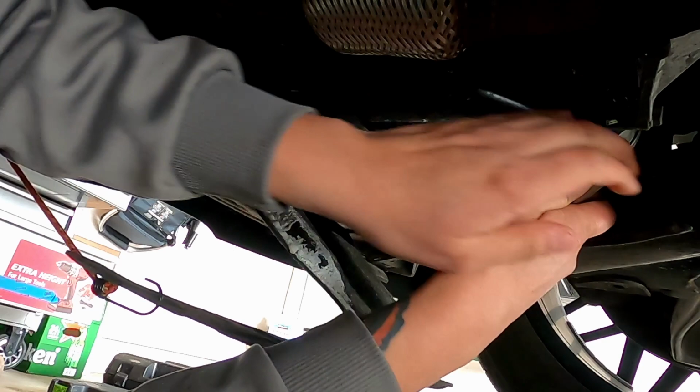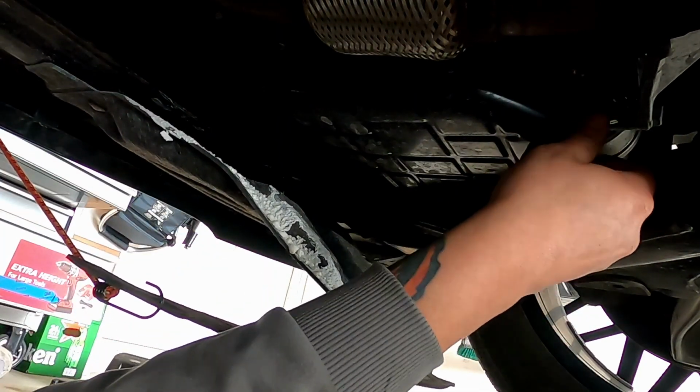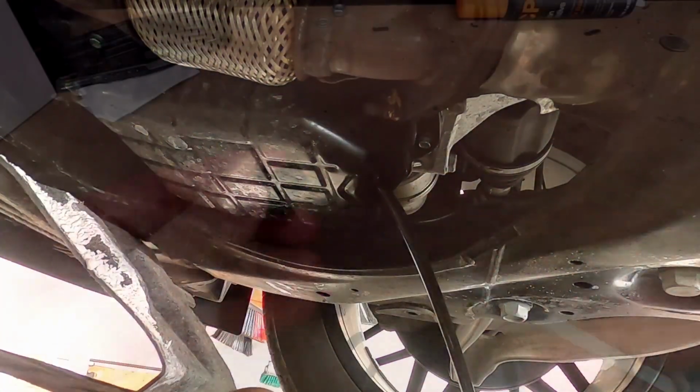You're going to take your 14mm, either socket or wrench, and go ahead and loosen up the actual drain plug. Before you do this, don't forget to open up the oil cap on top of the motor just to get gravity to do its thing and push the fluid out a lot quicker.